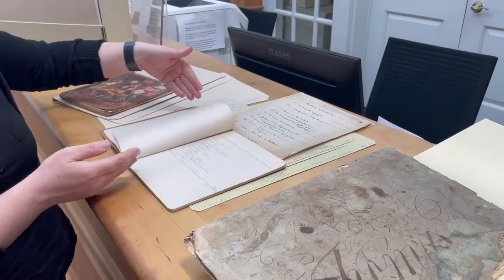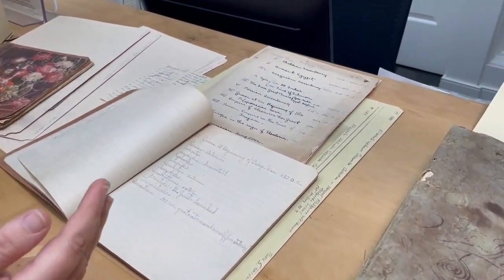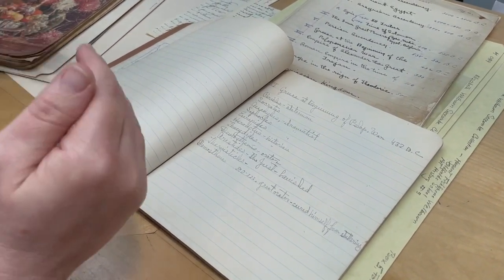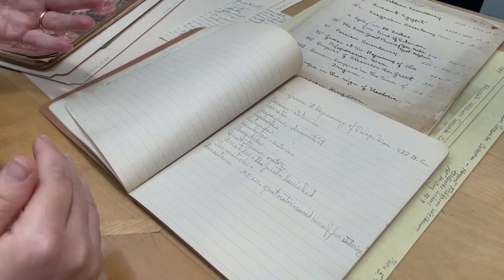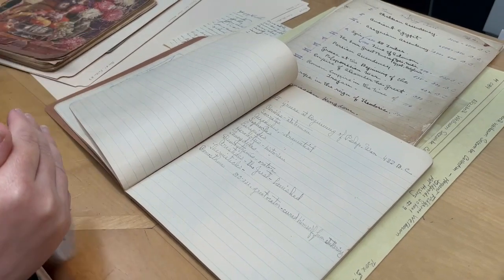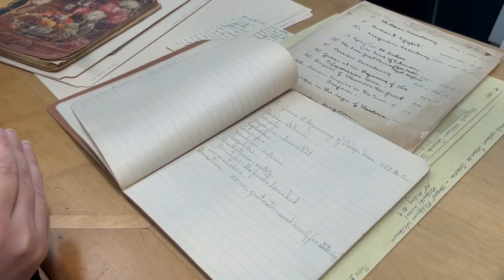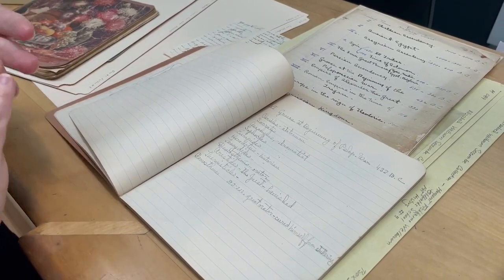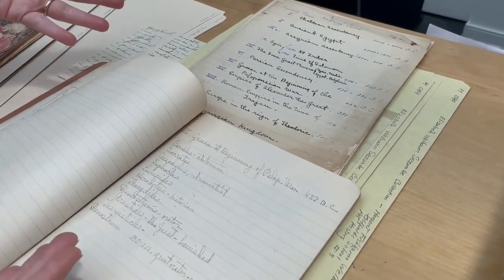Another example that we have that's from a good bit later, so early 20th century, are Margaret Fishburne Welburn's Oldfield school notebooks. So Margaret Fishburne was a local Loudoun County resident, but she went to a private school. And at that school, she learned a lot of great things, art history. She has a book of quotations, and we have here her history notes.